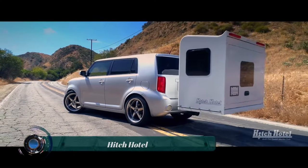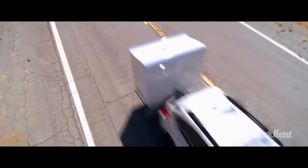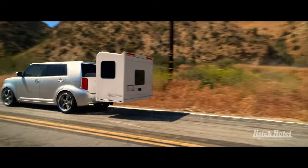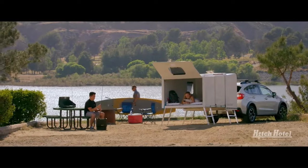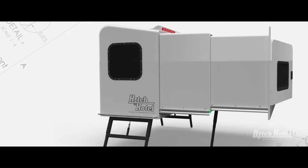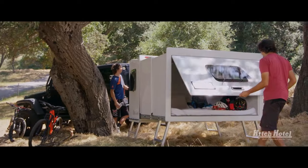The Hitch Hotel is an expandable, wheel-less trailer that provides a comfortable and convenient camping experience for two people. It is compact enough to store in a garage or driveway, and it can be towed by any vehicle with a Class 1 hitch. The Hitch Hotel expands from a closed length of 7 feet 10 inches to an open length of 14 feet 6 inches, providing ample living space for two adults.